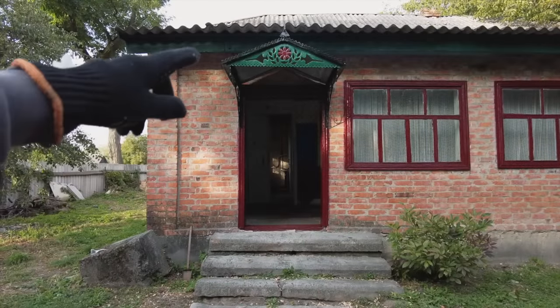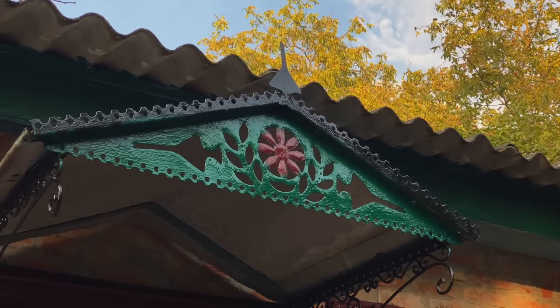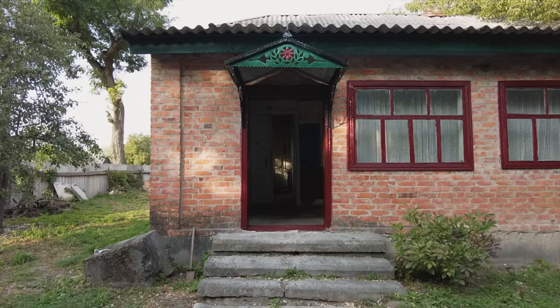By the way, I also repainted this roof, now it's green. You see, before it was black, now it's green with brown flowers.